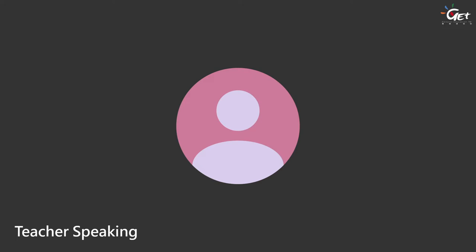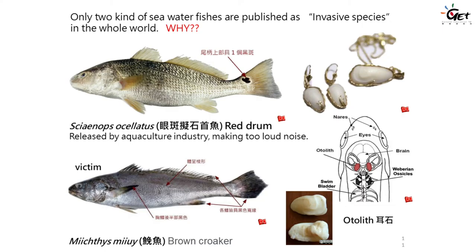So now it's 8:06, we begin the class, okay? First of all, I'll show you my screen. This is the red drum. You can see it's a beautiful size, and looks like a strong and healthy fish. But this kind of fish doesn't exist in Taiwan. This is the original native creature in Taiwan called mian yu. In English, it is a brown croaker.